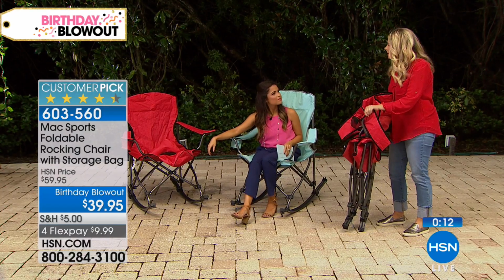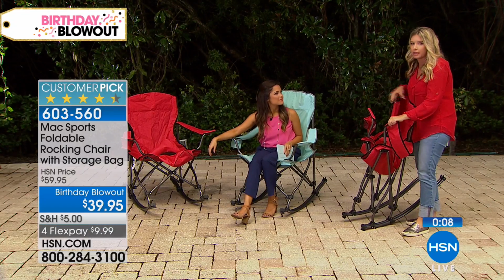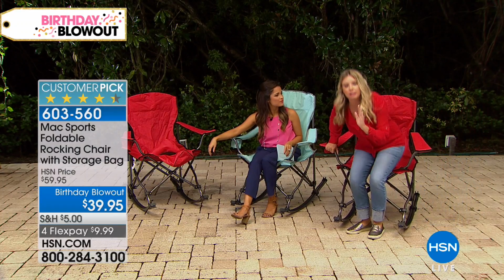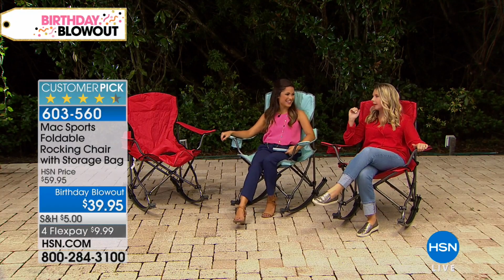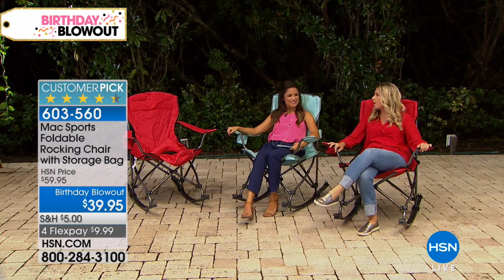I loved that video on the dock, because a lot of times you don't leave your furniture out on docks because if a storm comes in or you don't want it to fall in the water, but this you can transport. It's just giving you the ability to have a comfortable rocking chair at any place, anytime, whether it's indoors, outdoors, sporting events, concerts, anywhere.